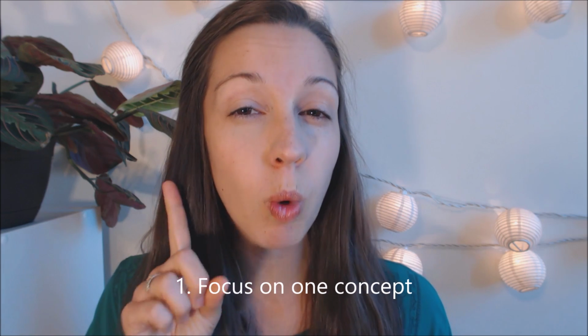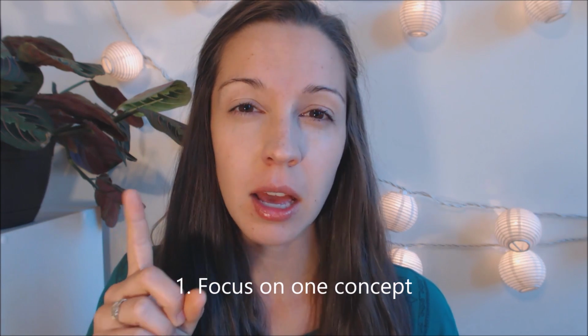The first way to improve your grammar is to focus on one concept. If you try to learn all of the grammar rules, all of the grammar ideas in the book, it's going to be too much and you're not going to be able to master each one. So I recommend at least for 1 week, 1 month is even better, but minimum for 1 week, focus on one grammar concept.